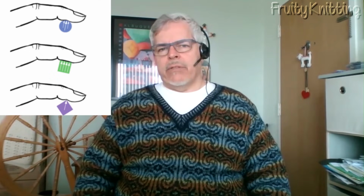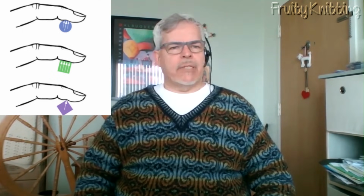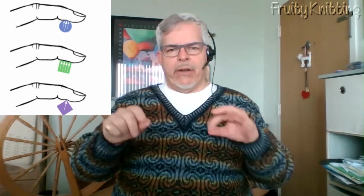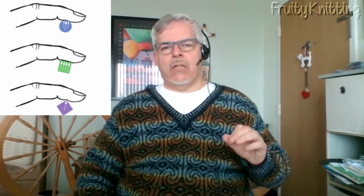There are other shape needles out there too. There were triangular shapes for a while. I haven't seen them for a while. I didn't find a triangular needle very comfortable in my hand because no matter how you hold it, you've got an edge. And I should say that with square needles, that's true too. If you're holding the square needle incorrectly, so that you've got the edge of the square in your finger, that's not going to feel good at all either.